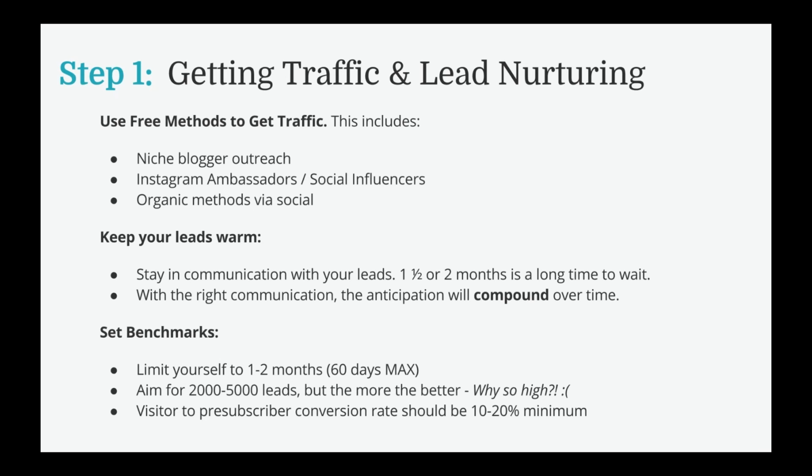And what I always hear is, why so high? Why do you tell us to get so many emails? That's not practical. Number one, it is practical. You can do it if you have enough time and energy to put towards this idea. If you're working full time and a half and have 2 kids and you're going to school and you can only spend 3 hours a week promoting your idea, I don't think you're going to get to 2,000 leads. But aim high.